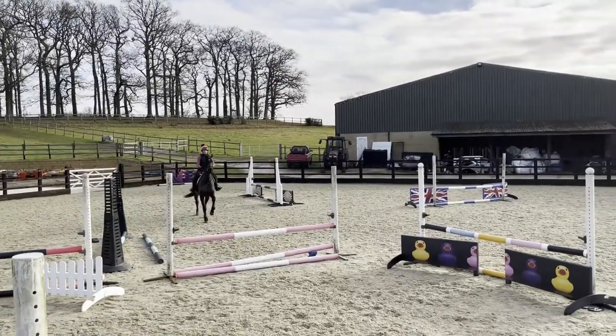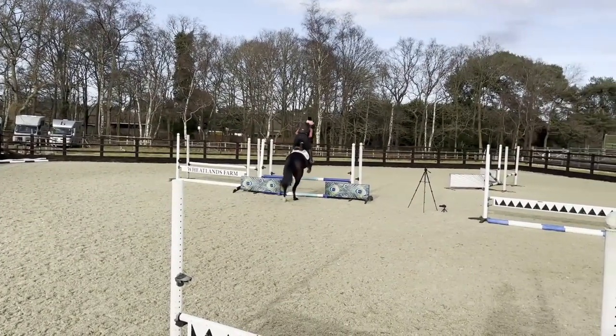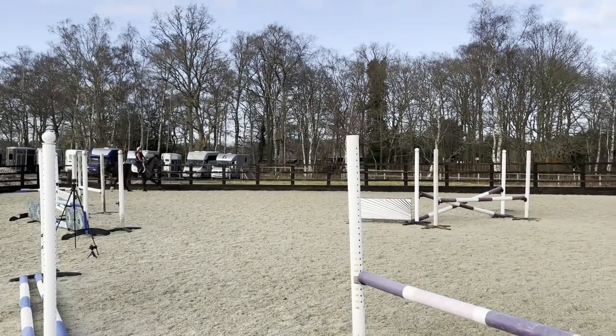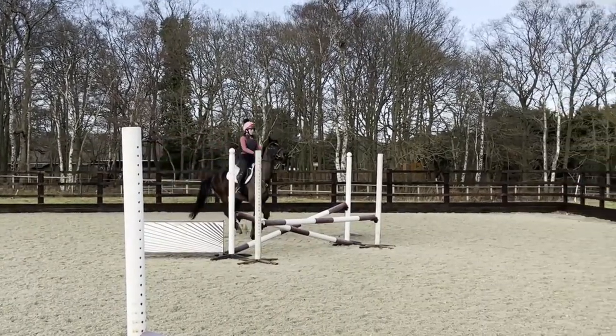And he jumps that really, really nicely. Then I'm coming to the last fence. And again, you can just see how keen and how bold he is. Yeah, lovely. So I'm then going to jump the whole course again.